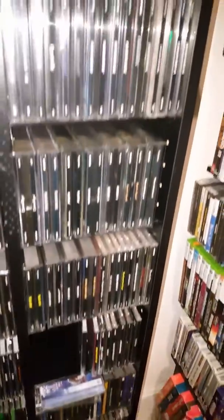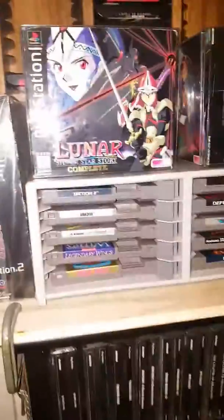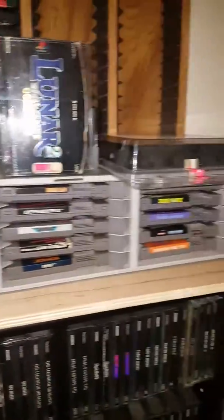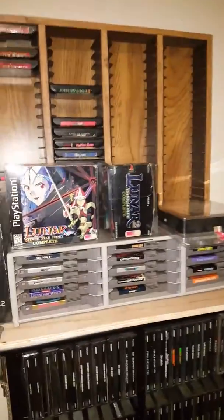These are all mostly RPG games, role-playing games and stuff. I don't have a lot of sports games, but the ones I do have are pretty good. These are like NES shooters. These are PlayStation 1 games, special box sets by a company called Working Designs down there. They used to make these. There's a lot of great games.